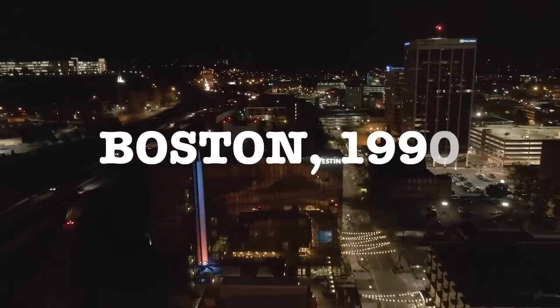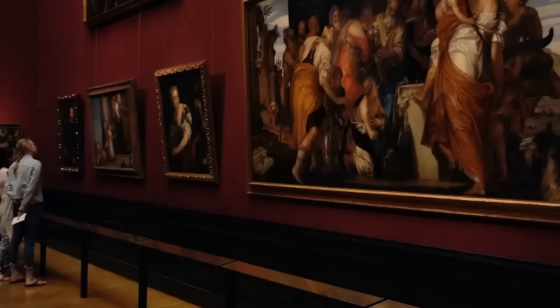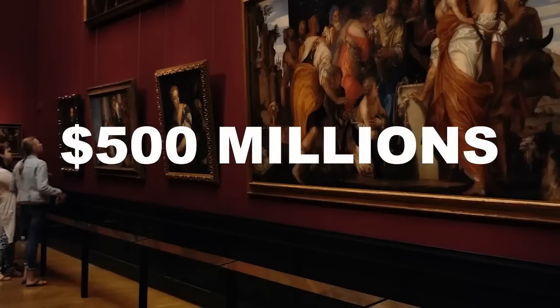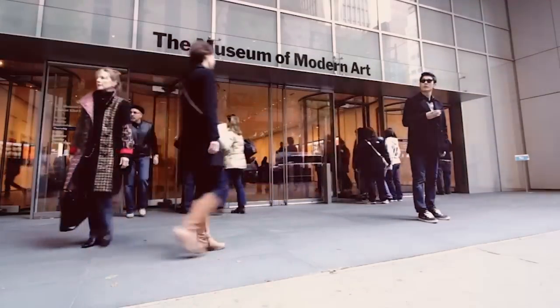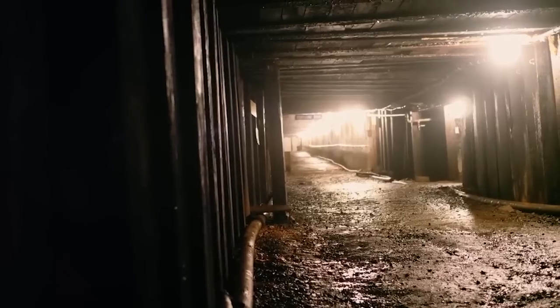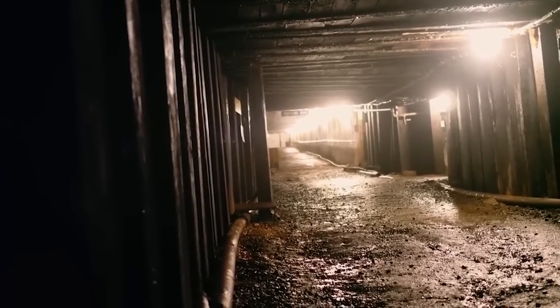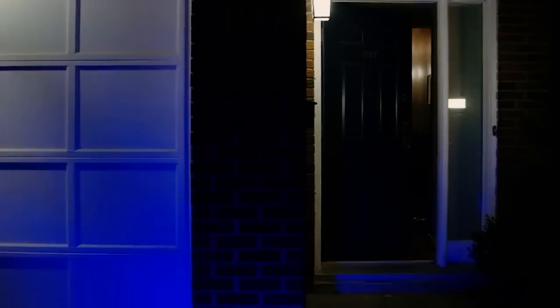In the year 1990, the largest museum robbery in history occurred. Thieves stole paintings worth $500 million. The way they broke into the museum was genius. The guards simply opened the door for them. Thieves didn't need to enter through a window or dig a tunnel from under the ground or anything. So how did they carry out this robbery? This is what we will know in today's story.